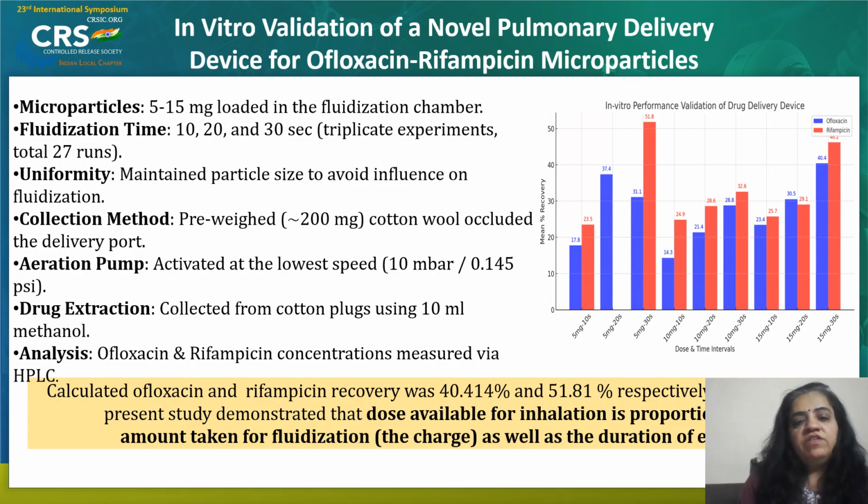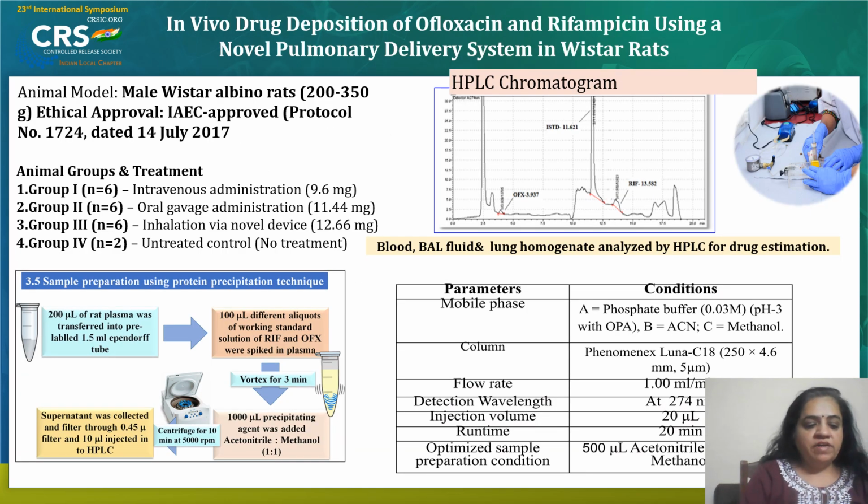Now, in order to validate the novel pulmonary device, the ofloxacin and rifampicin particles were fluidized for different time durations and with different doses. The recovery of the drug was found to be 40% in the case of ofloxacin, while 51% in the case of rifampicin. These studies demonstrated that the recovery of the drug depends upon how much drug is loaded and the time duration. Now, in vivo validation of the device was performed in male Wistar rats.